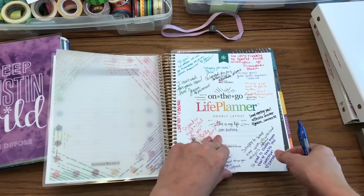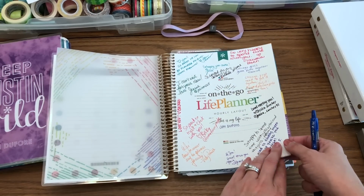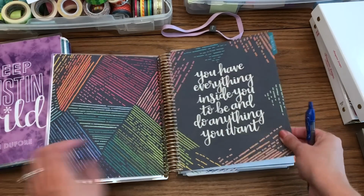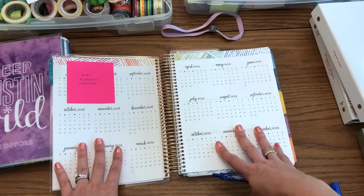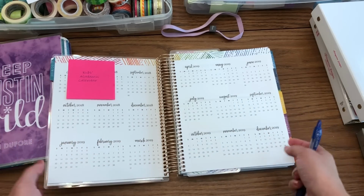These are all my friends. I'm so excited. I went to a meetup, the move-in party in Chicago, and all the friends that were there signed my planner, and it makes me happy to look at that all the time. So that's the first page. And then we go into the year at a glance. You can use this a lot of different ways, or not use it at all. Some people just like to have it for reference.